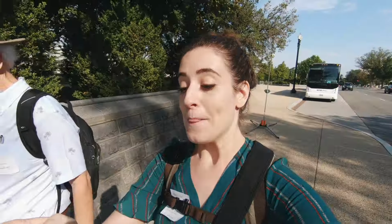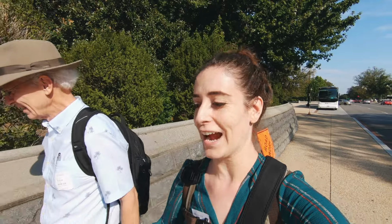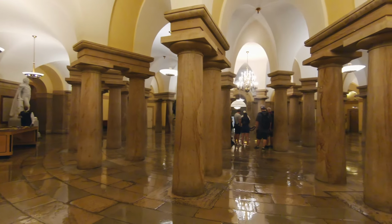You can't just pop into the Capitol and just look at the dome and leave, unless the visitor operations manager happens to take pity on you and gives you a private mini tour spontaneously right there. No ticket, no wait, just like, all right, well, I'll take you in. He was so nice and so funny, so knowledgeable. I cannot believe what just happened.